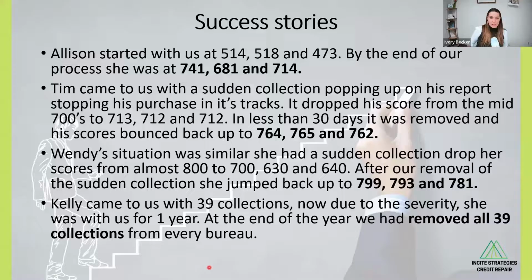And other than that, I'll just show you a little bit of a couple scenarios for what we can do on the credit repair side. So we had a client, Allison, and I did change everyone's names just for privacy. But we had a client, Allison, that came to us with a 514, 518, and 473. 7 months later, she was at 741, 681, and 714.